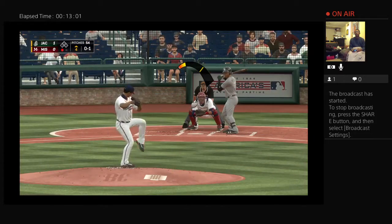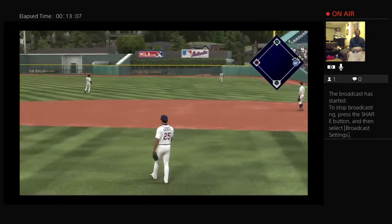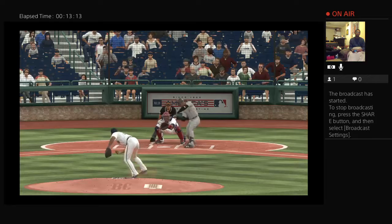Comes into this at bat 0-for-1 in the ballgame. Line to the right side, and that's a base hit. 1-for-2 in his first couple of plate appearances. Well, that's the danger of throwing fastballs back to back. The guy measures the first one, then he times the second one, gets the base hit.